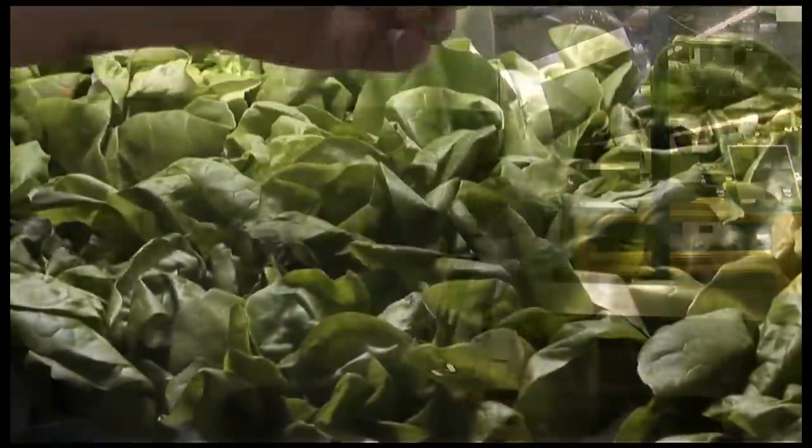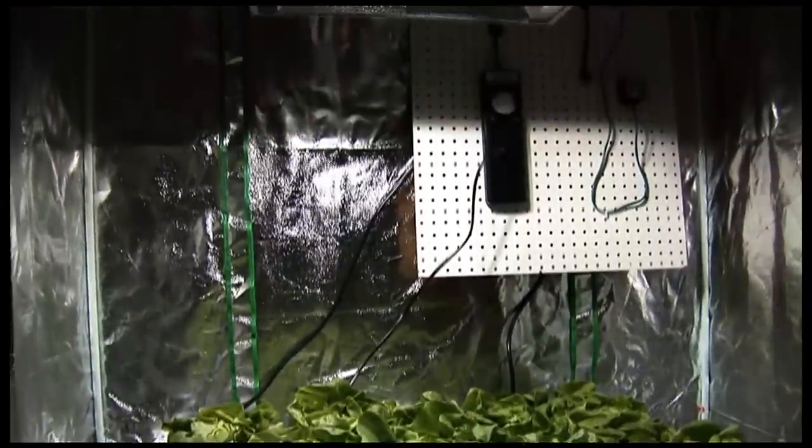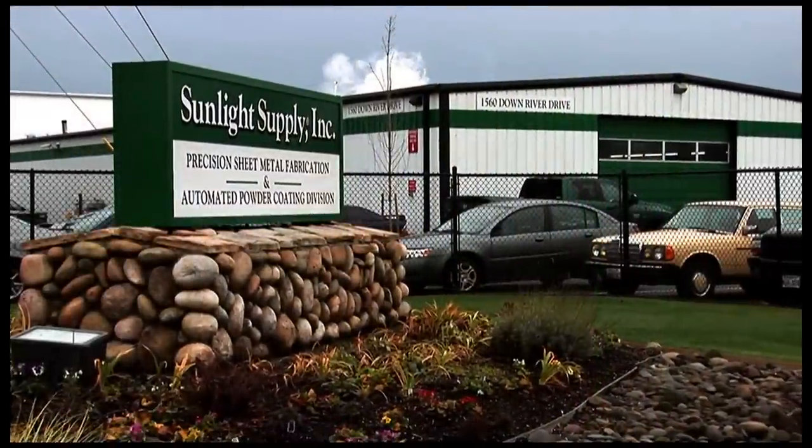Helping to make our plants and food healthier and easier to grow. Manufacturing the most trusted products in the industry. Sunlight Supply proves every day when it comes to horticultural lighting, they truly are the world's greatest.